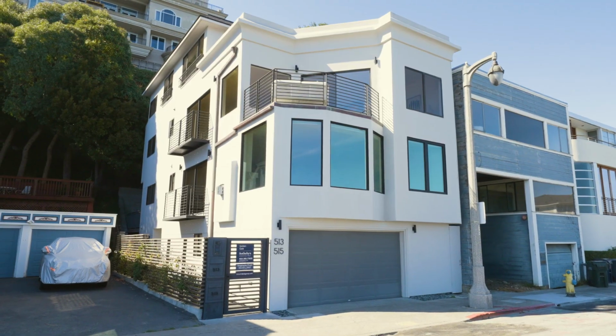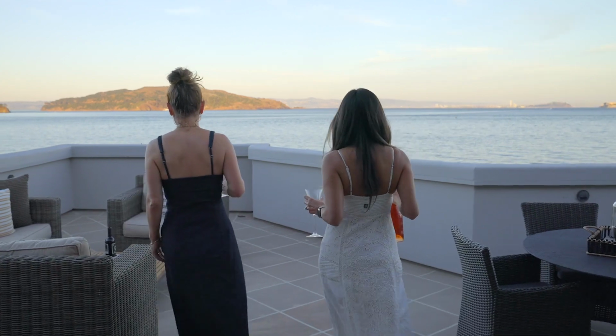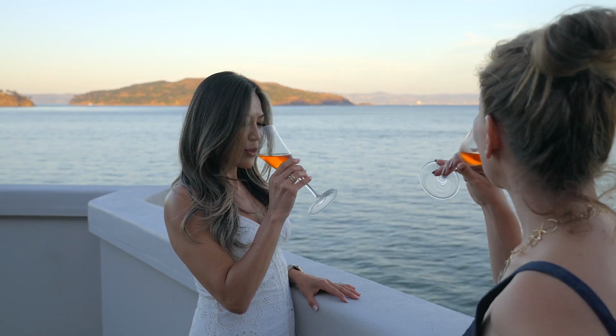Thank you for touring this waterfront property with me, where both units will be delivered vacant, making it perfect for an owner-occupant looking for a luxury Sausalito pied-a-terre with solid income from the other unit, or a savvy investor seeking an always-in-demand Sausalito trophy property.